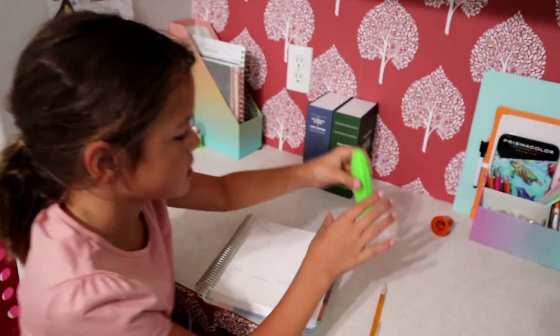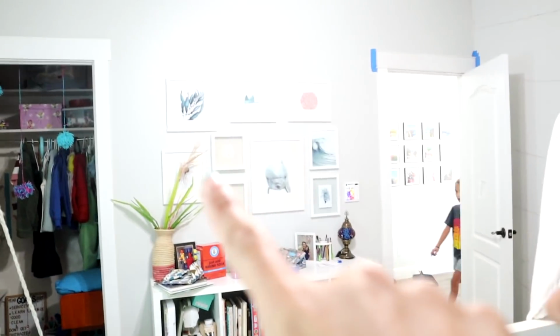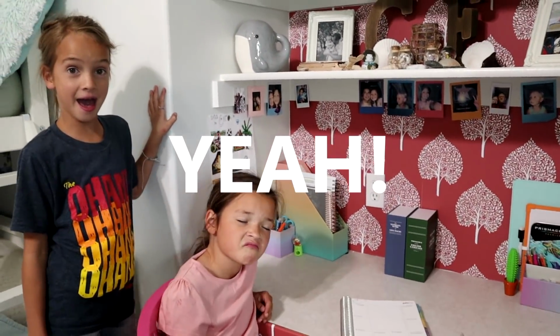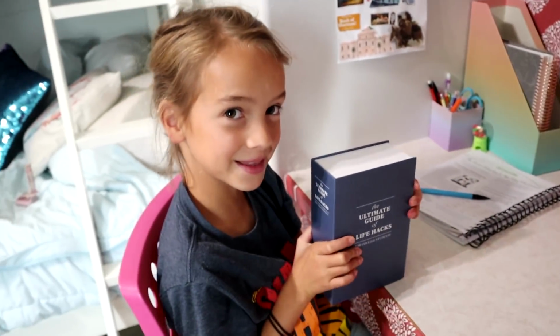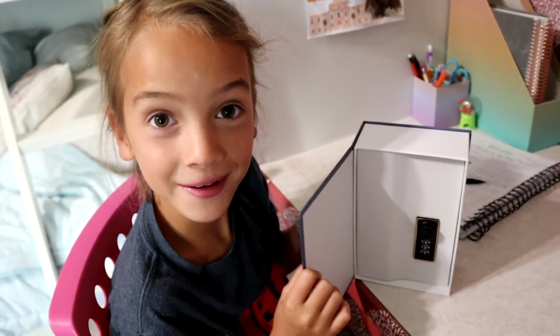Oh, I think you guys did really good incorporating your room theme, which is the ocean, into these fun, bright organizers. You guys like your desk space? Yeah! Okay, Cora, what's your favorite thing on your desk here? Probably this. So it looks like a book, but what is it? It's not a book.